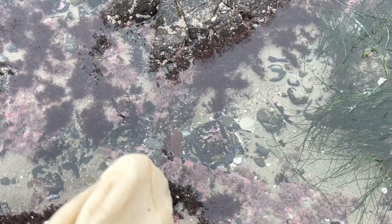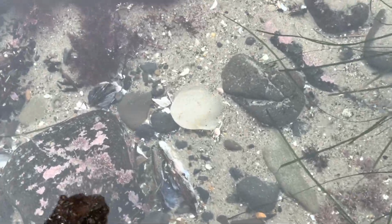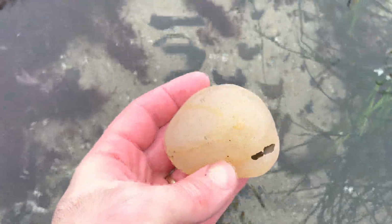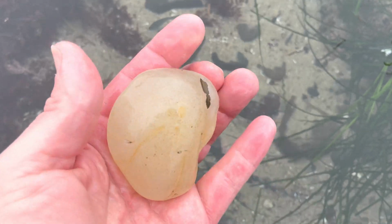Okay, folks, I just see something big. I don't know if this is an agate or not. I haven't looked. Put my bag down. Look at this. Oh my gosh. I think this is a massive agate. Oh my gosh, look at that. It is. That is so stinking cool. Look at that at the bottom of my hand. I got big hands, folks.